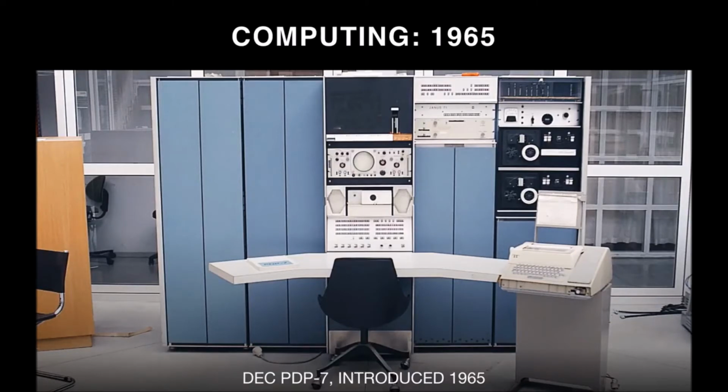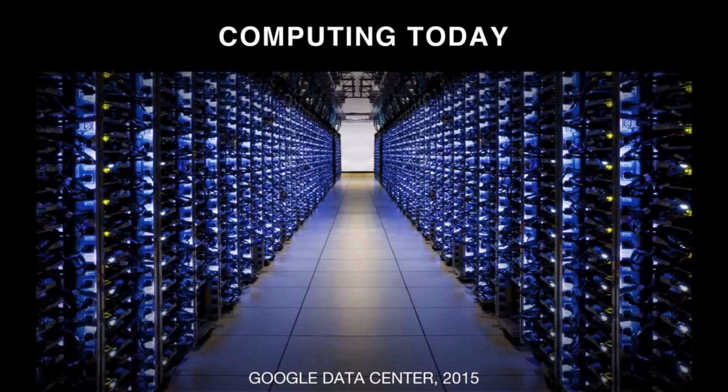50 years ago, computing was all done on a mainframe. This is the DEC PDP-7, which was introduced in 1965, and it was the state of the art in computing, but it was all local. It was a big machine, and it was expensive, and it required a trained operator to run. Here's what computing looks like today. It's entirely different. Now all computation is in the cloud, running remotely and parallelized to expedite calculations.